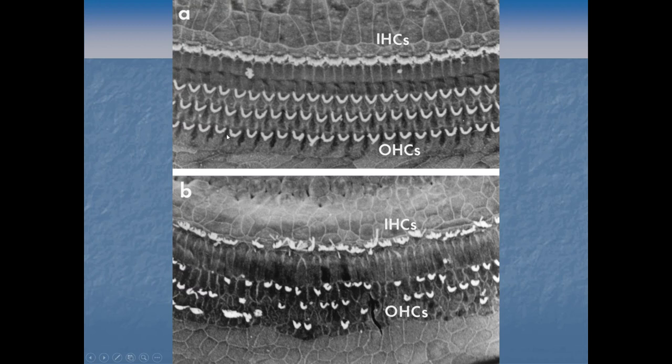Up top, we have a normal, healthy set of hair cells. These are inner hair cells and outer hair cells, but basically just a bunch of hair cells. These are neurons, the things that detect sound at different frequencies. And here's someone after noise-induced hearing loss. After a lot of exposure, you can see that the neurons are just messed up. They're not there to turn on to detect those frequencies and so can't send the signal to the brain. In other words, they can't hear those frequencies anymore.